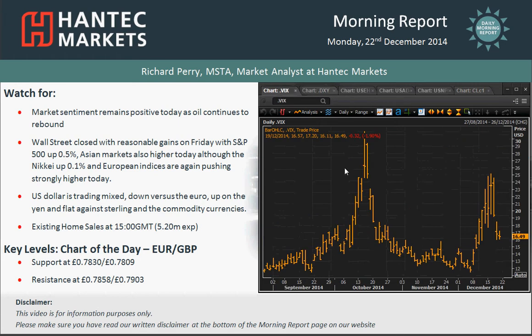In terms of the volatility, I spoke last week about the fact that when the VIX starts to fall away, you'll see this rebound, and that's what we've seen in the last few days, really, and that has been one of the drivers behind this stock market rally that we've seen in the last few days.